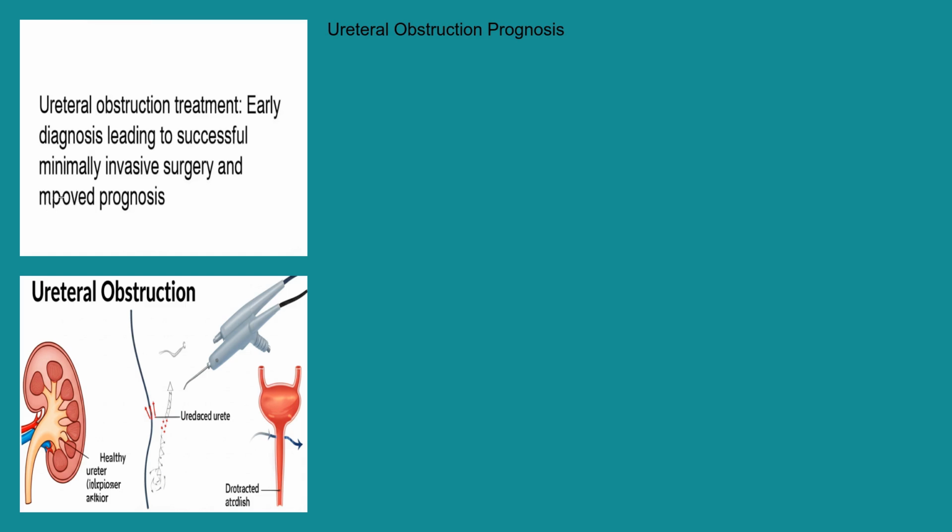The prognosis for ureteral obstruction depends on the cause, duration, and severity of the obstruction, as well as the overall health of the individual. Early diagnosis and treatment can often prevent permanent kidney damage. However, prolonged or severe obstruction can lead to chronic kidney disease and even kidney failure. Recent advances in minimally invasive surgical techniques have improved outcomes for many patients. Research is ongoing to develop new treatments for ureteral strictures and to better understand the mechanisms of kidney stone formation, which will hopefully lead to more effective preventive strategies.